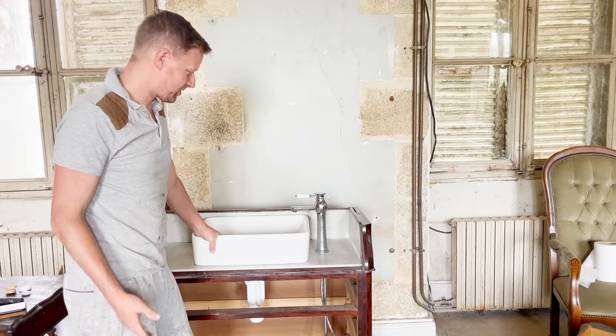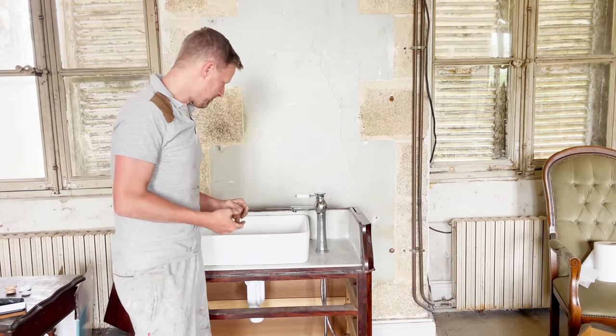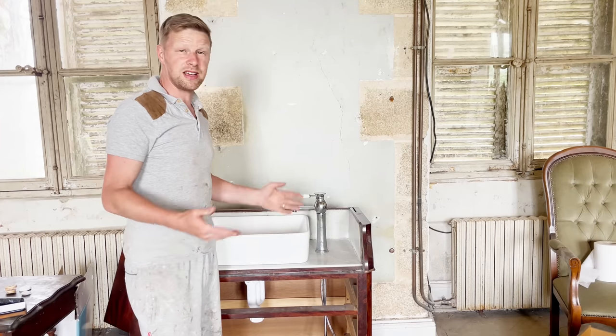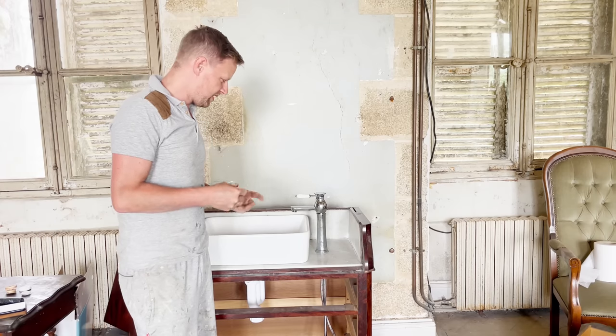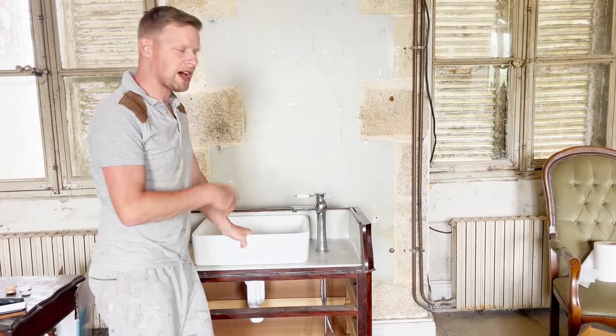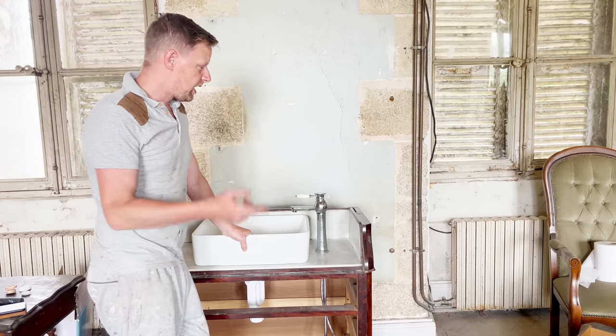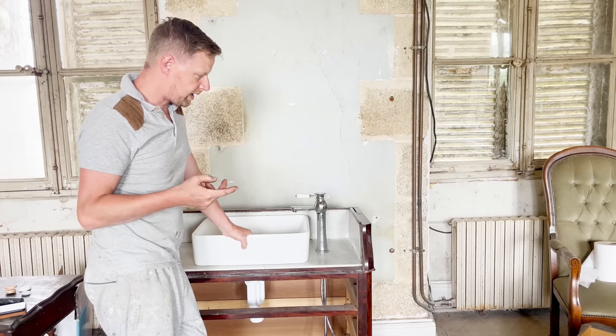Fitted in, which honestly looks absolutely amazing. It's exactly how I wanted it, and it's been really easy to do, to be honest. Just drilling the holes in the marble, getting it all together. It's been really good. So I'll get this up on the third floor and then I'll get it all plumbed in.